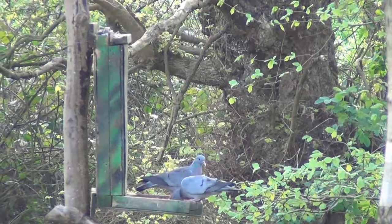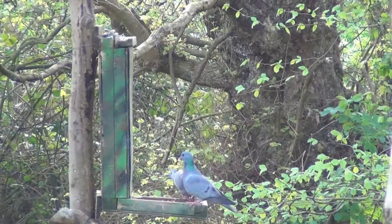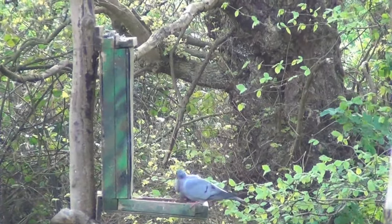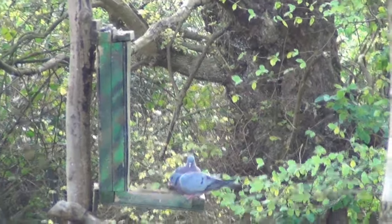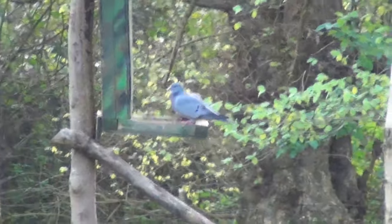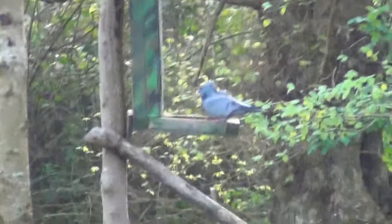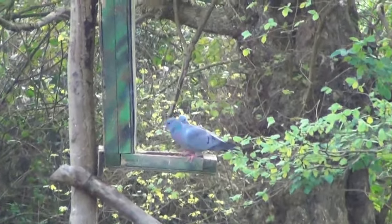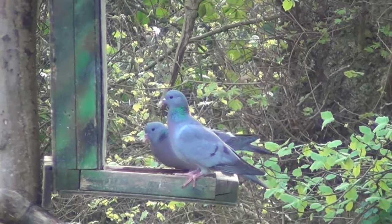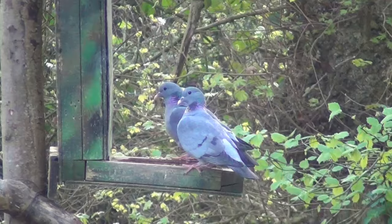A couple of customers are on the feeder, but the wrong type. So they're getting a free feed. I'm not quite sure what type of pigeon or dove they are, so I don't think they're on the illegal vermin species. If anyone can tell me, it would be appreciated. Pretty birds though.